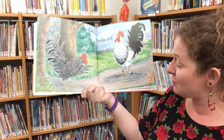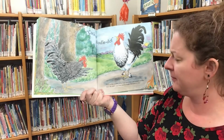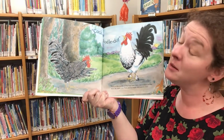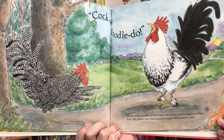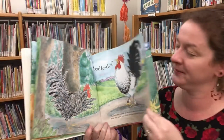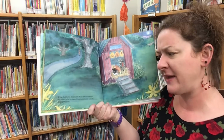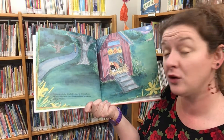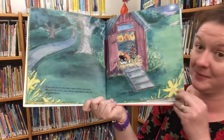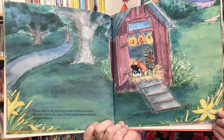Cock-a-doodle-doo! There, in the middle of the road, was a bird who looked a lot like Bob. His name was Fred, and he taught Bob how to crow. So he finally found another rooster. It was dark by the time Bob walked all the way home. He settled in for the night, being careful not to wake the girls or Henrietta.